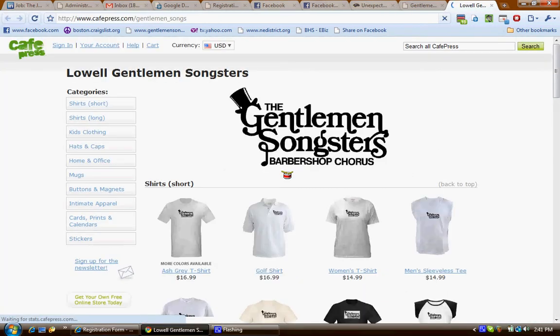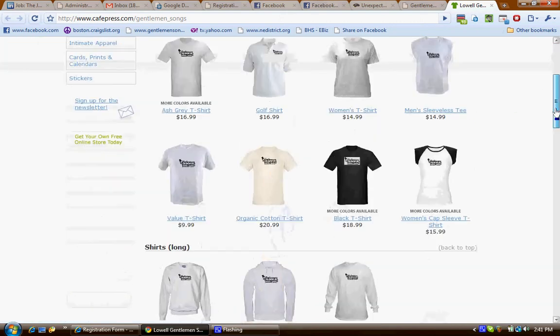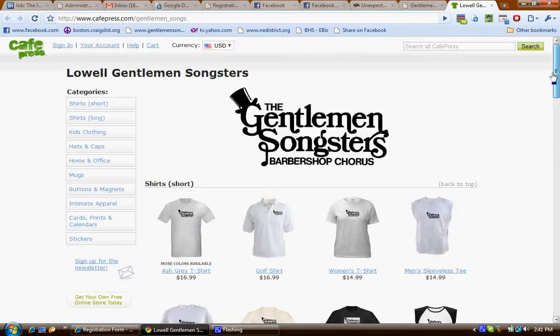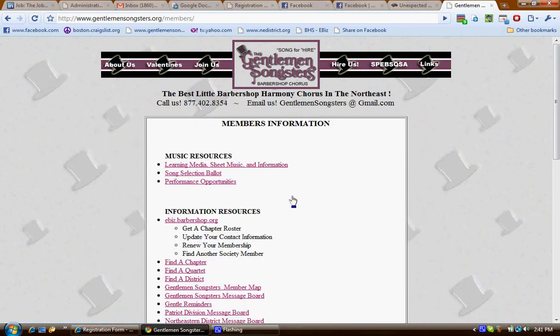There's nothing wrong there. You actually can purchase a shirt, but this is going to be from a company called Cafe Press. It tends to be a little bit less expensive and not really what we're looking for in our performance type shirts. So instead what you should do is go down to the members only, because this is where we expect that members will purchase shirts rather than fans.